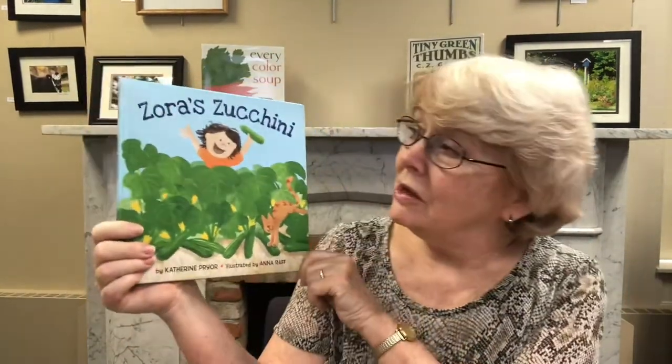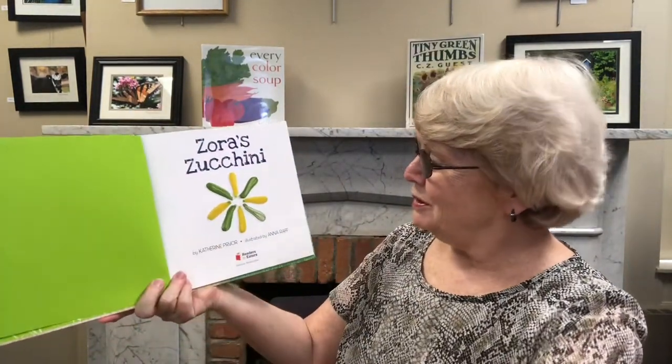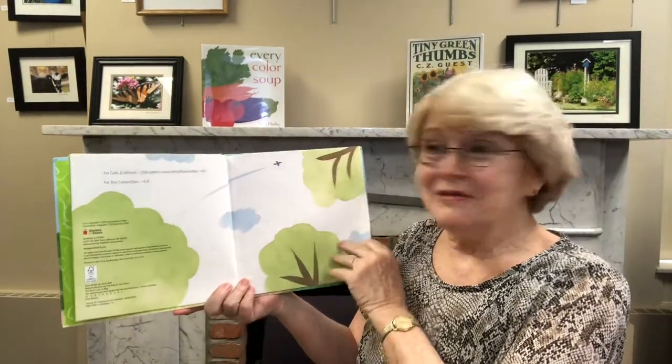Okay. Well, I know something we're planting in our garden. And sometimes when we plant it, it gets carried away and we have way too much. And that's exactly what happens in the story called Zora's Zucchinis. This is written by Katherine Pryor and illustrated by Anna Raff. And it's published by Readers to Eaters. That's a good name for a company to deal with books about food.